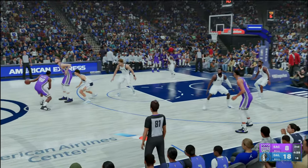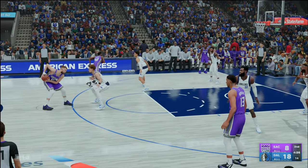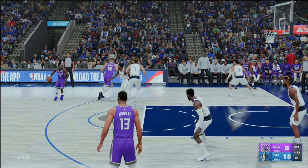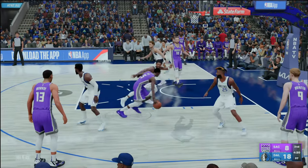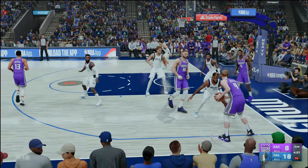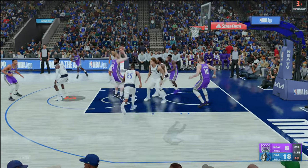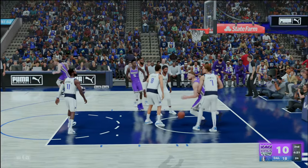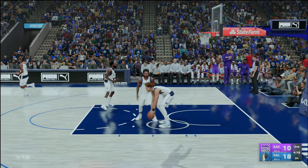Murray can score in a multitude of ways, Grant. Oh, yes, he can, B.A. I mean, he can feast from the post, the mid-range, and the three-point line as well. He always plays under control at his own pace, and that's why he looks so fluid out there on the floor. Offensive rebound, Sabonis, and the deficit down inside single digits.